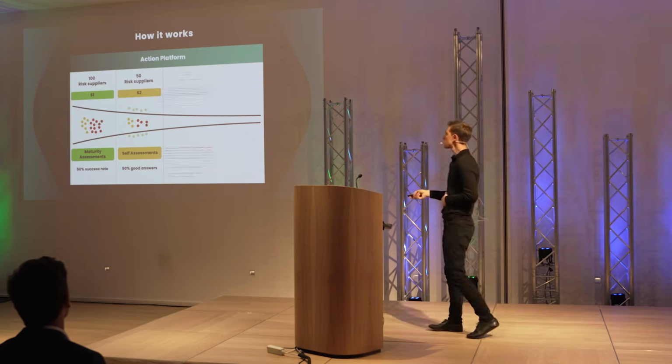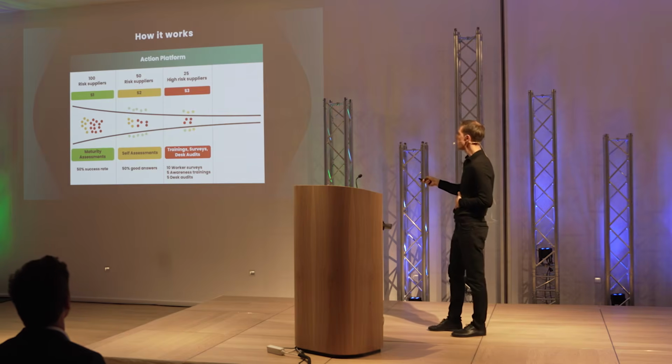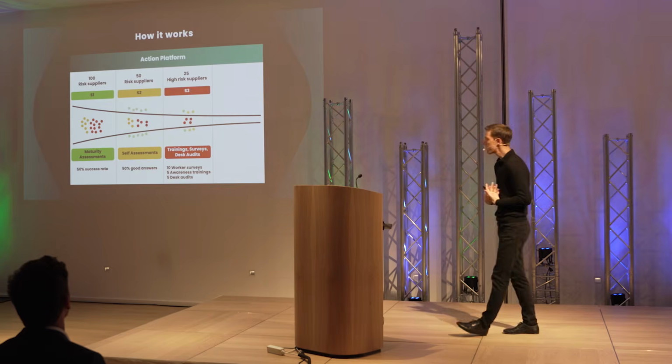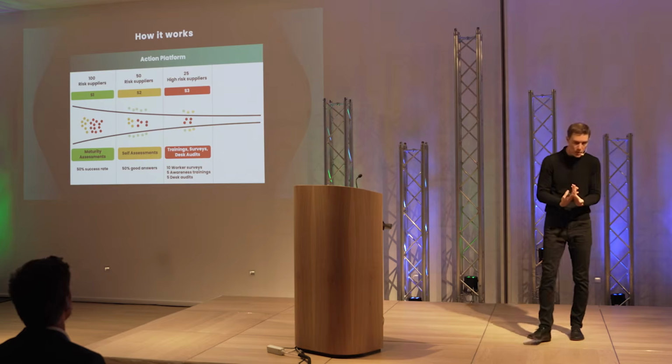So then again, 25 fall out of the funnel. And we are left with 25 high-risk suppliers that, based on the maturity assessment and the self-assessments, are now at a low level of maturity. Or they have really severe risks, severe incidents in the past that are affecting the risk score. And here then we start applying, let's say, the more intensive measures.